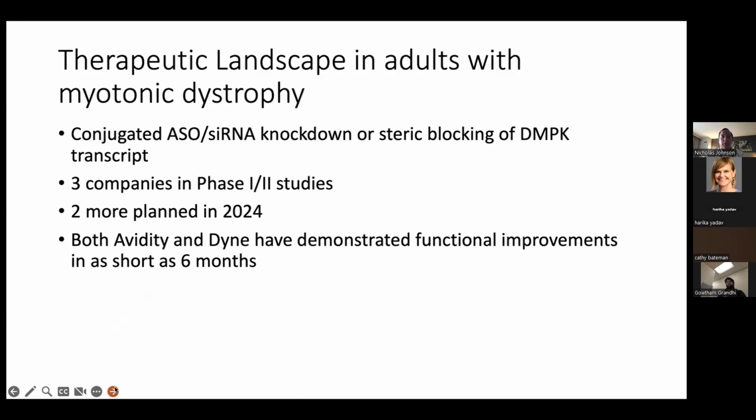So what is the therapeutic landscape in adults with myotonic dystrophy? Most people think that a conjugated ASO or siRNA knockdown or steric blocking of the DMPK transcript is possible. There are actually 3 companies right now with phase 1/2 studies ongoing, and the ones that have reported out appear to have good results. There are 2 more planned in 2024.